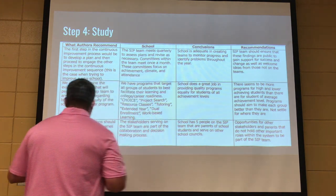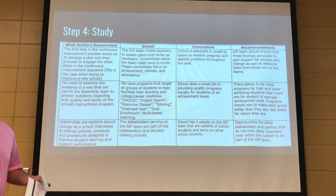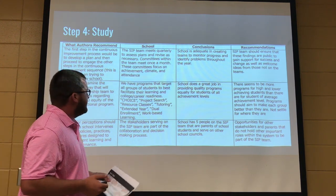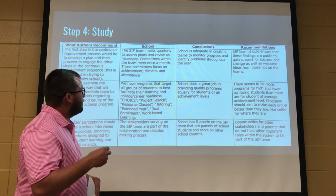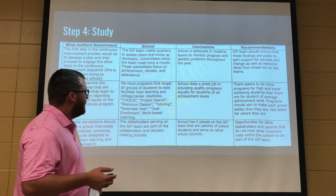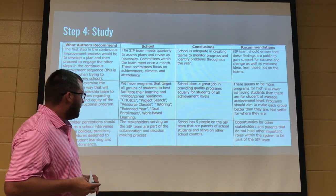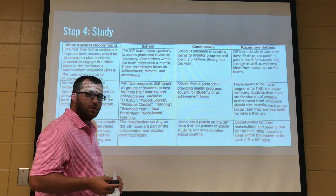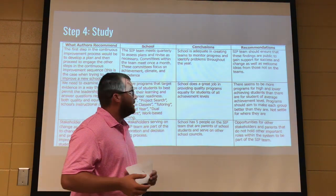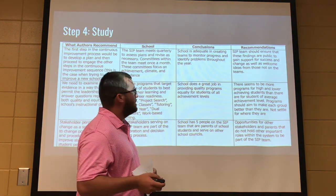For our school, our SIP team meets quarterly to assess the plans and revise what is necessary. The committee focuses on the achievement, the climate, and the attendance of the schools. We target all groups. Those groups go with choice group, project search, resource classes, tutoring, extended year, dual enrollment, and work-based learning. The stakeholders also serving on the SIP team are part of the collaboration and decision-making process of our school improvement plan. What we see fit as recommendations from what we read in the book and what our school does, the SIP team should ensure that these findings are public and to gain support for success and change.